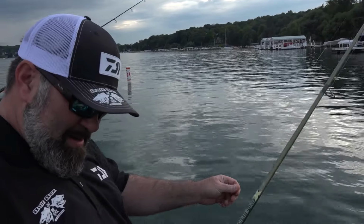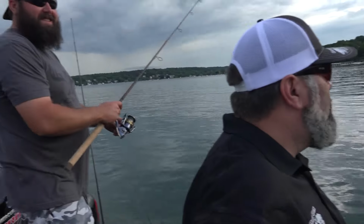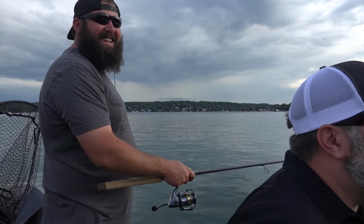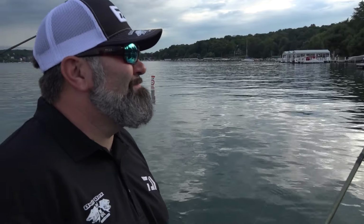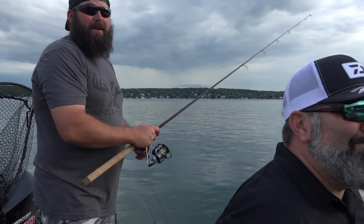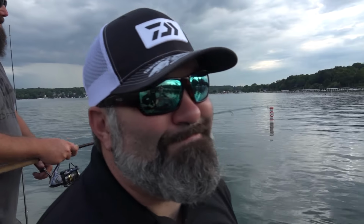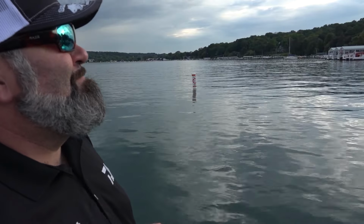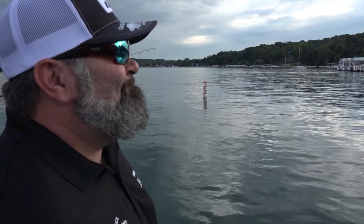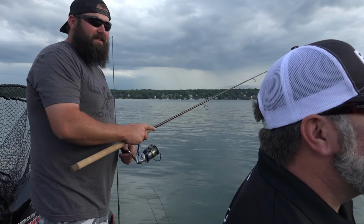Snap me right off. Wow. Should have caught that one. I was ready with the net, too. You were ready with the net. He made it anywhere close. He was coming in the boat, but he's about 10 feet. Them are the ones that hurt. That was a nice fish, too. You found a 32-incher. You even went down with the rod. I saw it. Yeah.